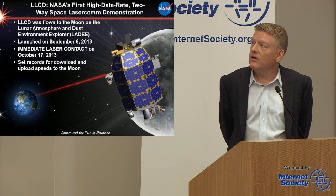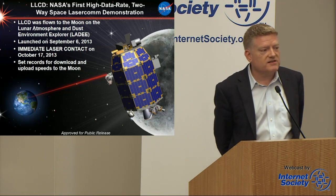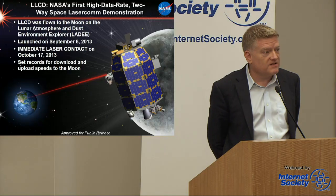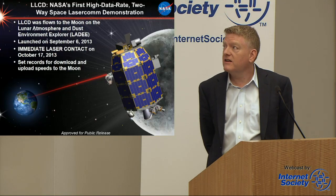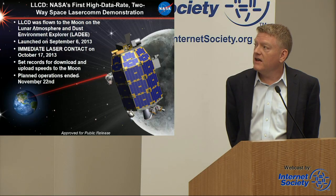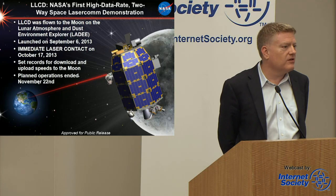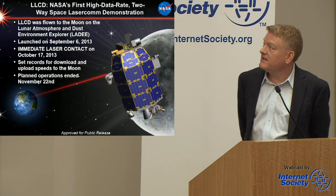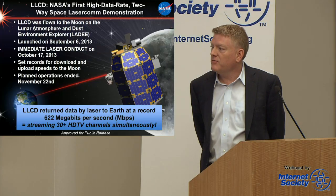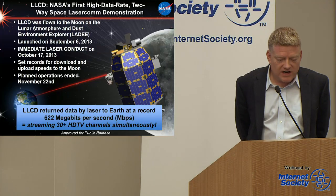We set records not only in download speeds from the moon at 600 megabits per second, but also 20 megabits per second to the moon, which is 5,000 times faster than anything that had been demonstrated. We actually were able to send HD video to the moon because of that. And we ended operations in November and then started them again in April. And then in April of last year, the spacecraft itself was smashed into the moon and our payload went with it. So we don't have this anymore to do experiments on. But again, this is what I'd emphasized before.